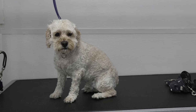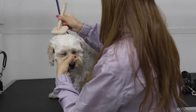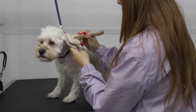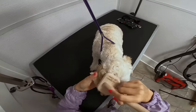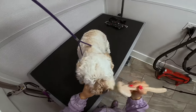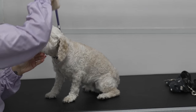Okay, Samson is dry. Now I'm just gonna brush him out a little bit on his head. He looks wet, but it's just because when they have curly hair like this and you let them air dry in a crate, it doesn't dry very nicely, which means that you don't get the best finish on the dog. But it's more important that he is crate dried because that causes him less stress.